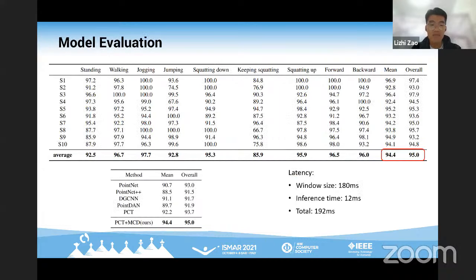We select 10 subjects from the dataset marked as S1 to S10. For each subject, we evaluated the classification results after training the individual models separately. Except for one class, the average classification accuracy of all other classes is greater than 92.5%. Compared with other deep learning methods, our method achieves the best result of 95.0% overall accuracy and 94.4% mean class accuracy. Note that a window size of only 180 milliseconds enables an accuracy of 94.4% with 12 milliseconds model inference time, which satisfies the requirement of real-time applications.